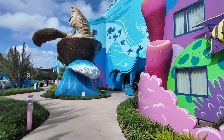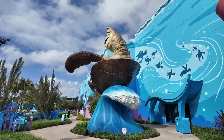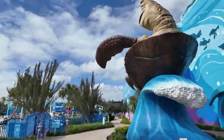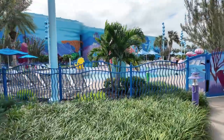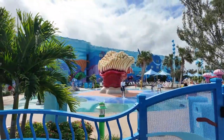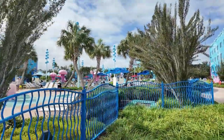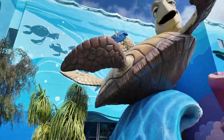And I've spotted the one and only Crush, and he is ginormous. So this is going to be right next to that big blue pool, which is directly to my left. And I'm actually able to show you real quickly, there is a splash pad in there for the kiddos, which my daughter really likes, or you have the big blue pool directly next to it. So you've got some options. Hey, Crush.